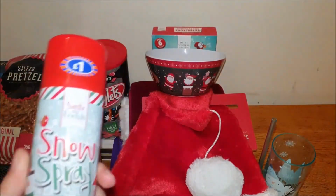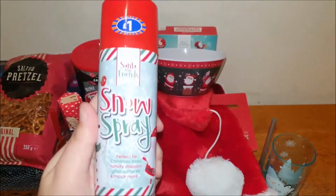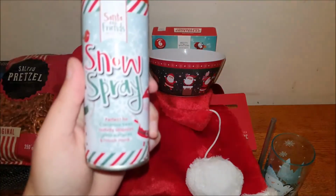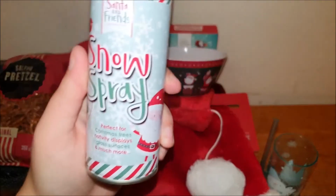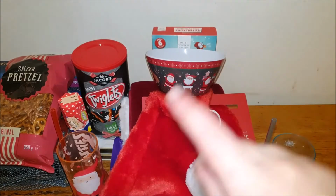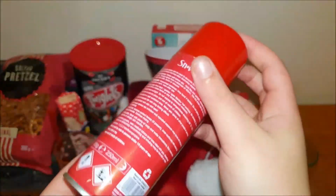Or snow spray, as they've marketed it. And Santa and Friends collection, so it's part of a collection. It is perfect for your Christmas trees, perfect for your Christmas ornaments and displays, glass surfaces, and much more. And we can also spray it on the grass outside. So if it doesn't snow and we want some snow content, we can just spray the grass in our back garden with some of this lovely stuff, which I'm sure is eco-friendly.